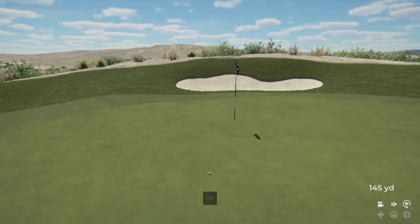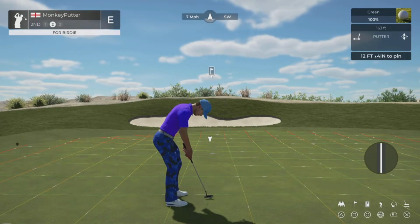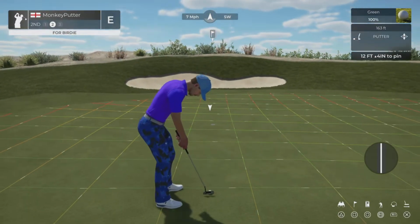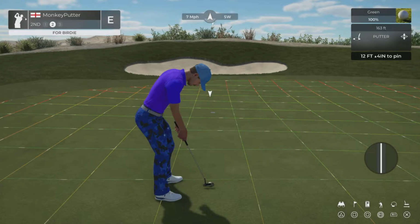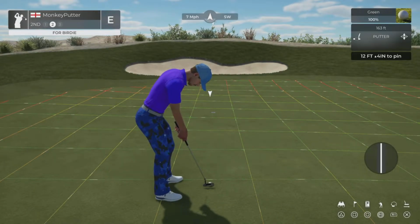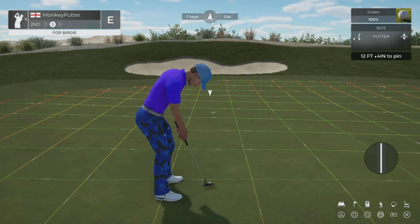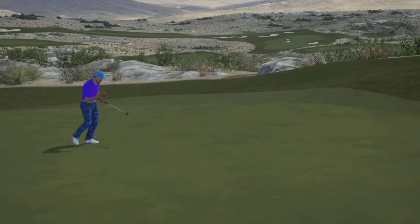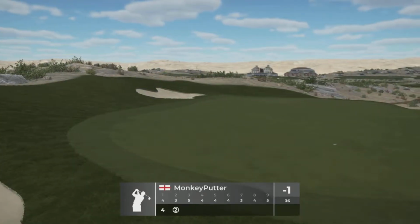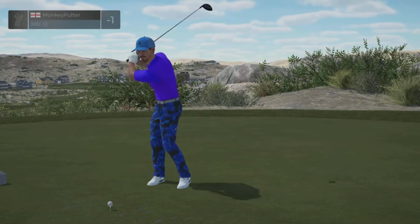Go on, get up there. Not too much movement on this, but as you can see it goes both ways. Starts going a little left and then it goes to the right second half of the putt. That's a good putt. Some interesting looking buildings in the background. I'm hoping we get to see those a bit closer later.